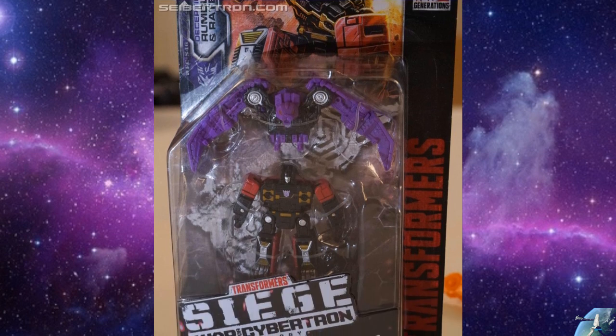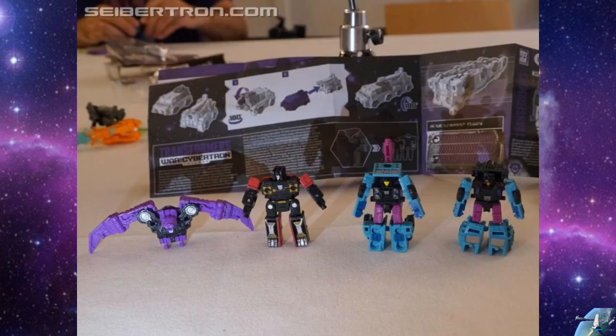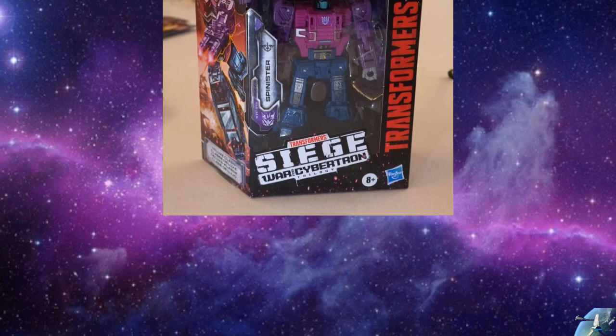Here is how we're going to get the $10 set of Frenzy Rat Bat, which are going to be microscopic, by the way, but they look good. And here they are loose. They do look good. And they look good next to these other Micro Masters.